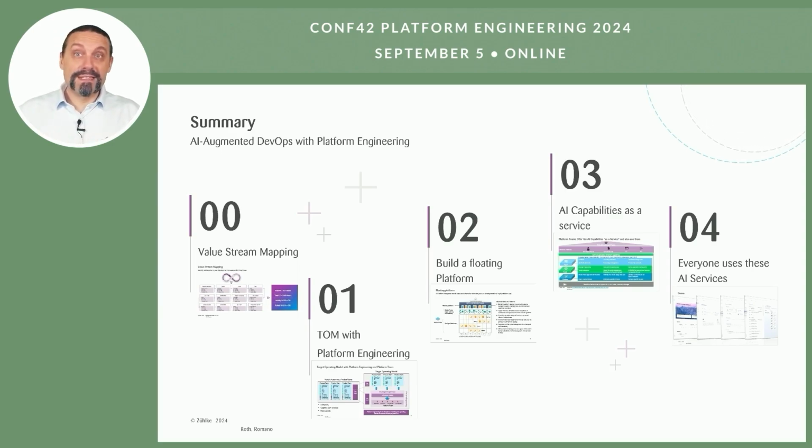But if you want to go into this direction, then you need to have a target operating model with platform engineering. You need to build up a platform engineering team that builds a self-service platform, which should be a floating platform, which floats on top of all of the tools and all of the platforms, cloud providers, everything. It needs to float on top of that. In there, AI is just a capability. And of course, that's quite a huge capability, as we just saw. But having this AI capability really encourages all of the people to use these AI use cases in the whole DevOps lifecycle.